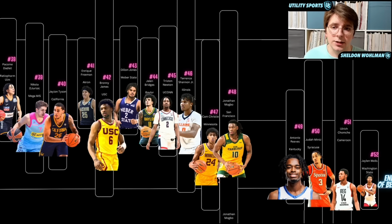Cam Christie, very skilled offensive player. I think some of the questions for me are kind of the inverse of what's true for Mogbo. Christie's a guard, and he's rather light, skinny, just like his brother Max Christie was. Cam Christie's got some of the same flaws in terms of the physicals, the ability to play through contact, finish through contact, but what he does have, just like his brother, is a very smooth shooting stroke.